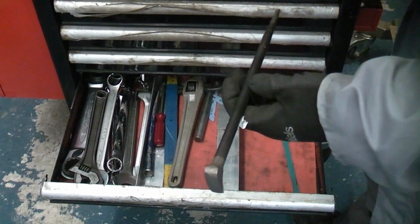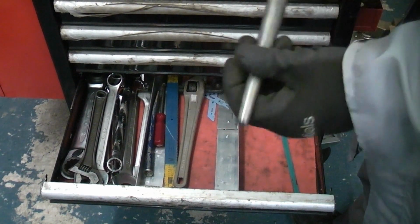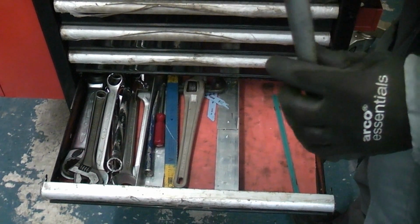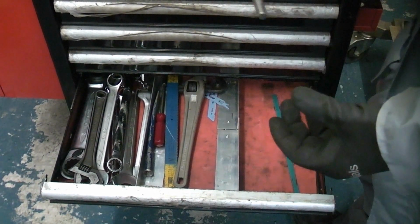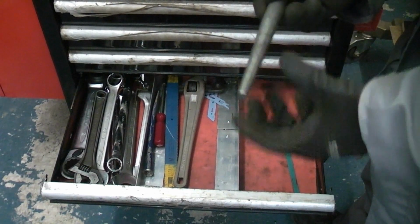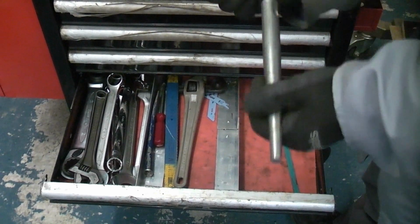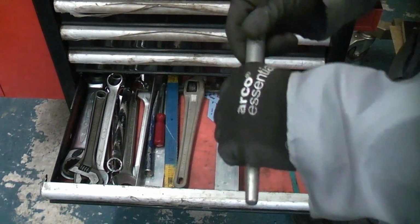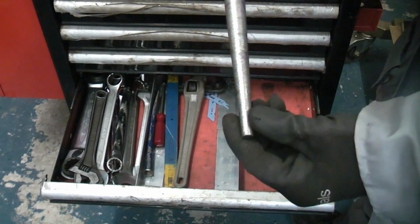Then got an eel bar, a carrot drift. Now these are very useful. They're made from a hard grade of steel, and these are used when you're trying to align, for example, a valve in some pipe work. You'd put that through 2 of the holes, knock it in with the hammer, and that will align the other holes so that you can get your bolts in. So that's a very useful piece of kit.